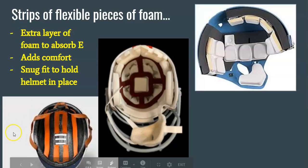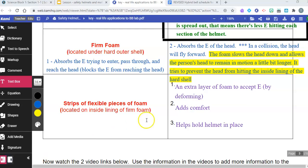So again, let's go back to our CAMI document and let's copy the 3 jobs or 3 functions of the strips of foam inside of a safety helmet. So the 3 functions are listed in purple here. Go ahead and pause the video to give yourself plenty of time to have the opportunity to copy all of these answers.